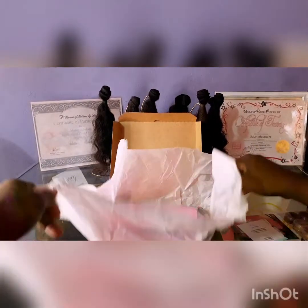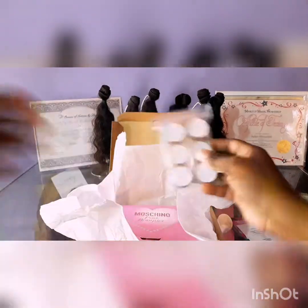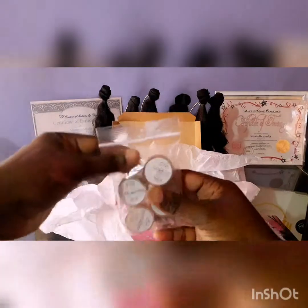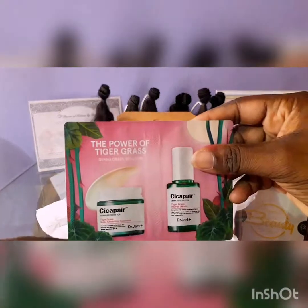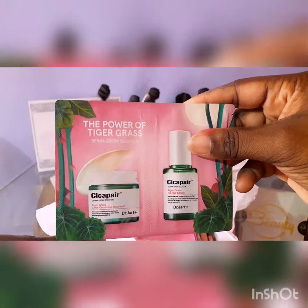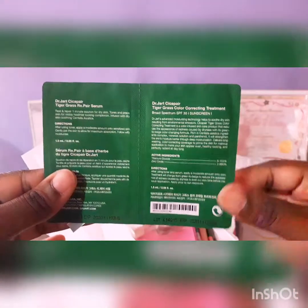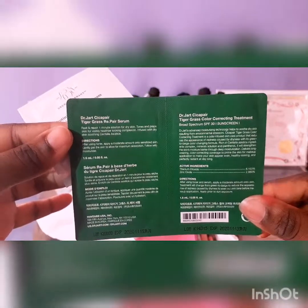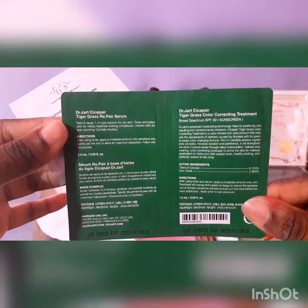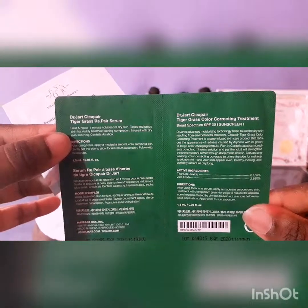So again, this beauty box was actually $500 with the perfume included, my six foundation samples from NARS, and four powders in sample sizes. And I got these two extra, the Power of Tiger Grass Derma Green Solution by Dr. Jart. And Dr. Jart is an extremely great skincare line. So there is the repair serum. You can use it after using a toner. And it's used more so for dry skin. It tones and preps skin for visibly healthier looking complexion.